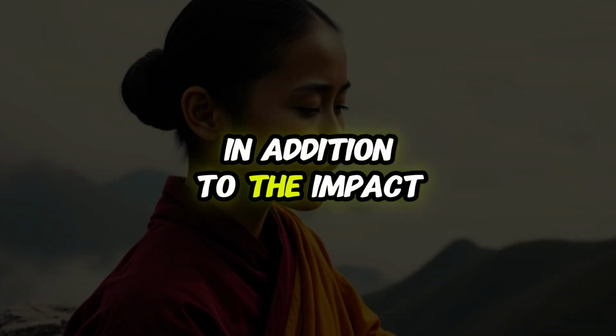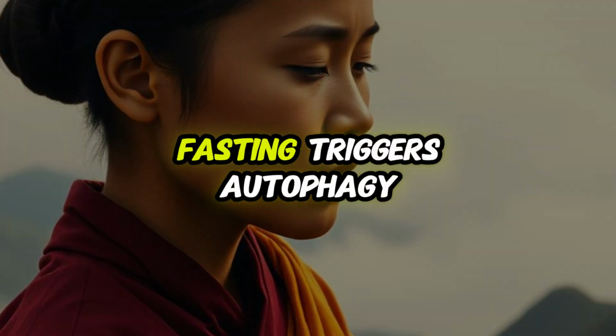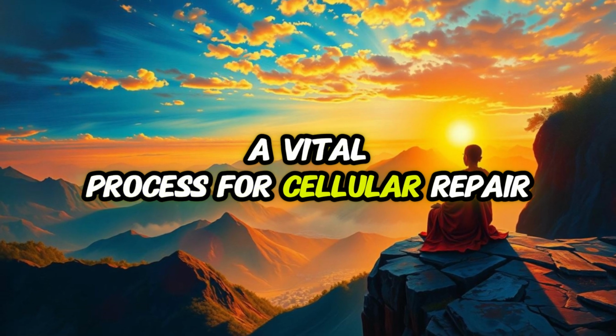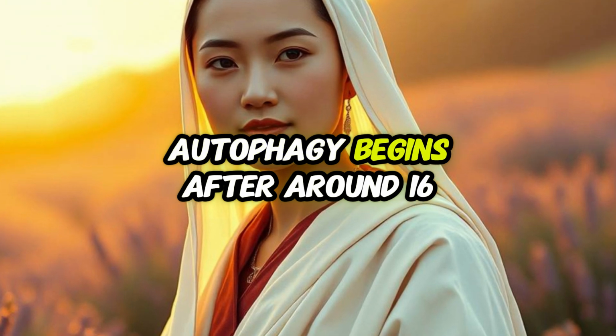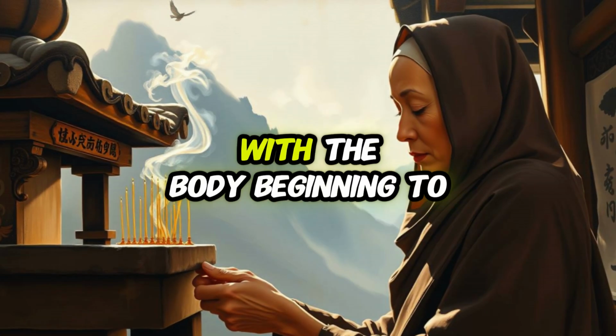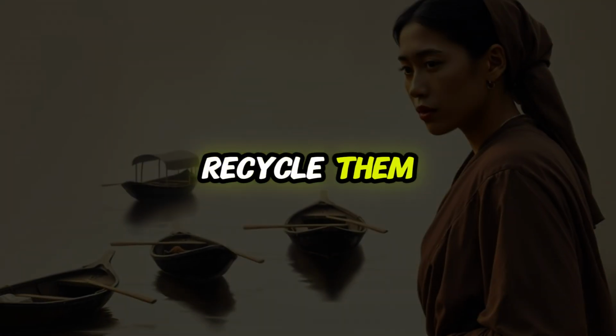In addition to the impact on hormones like growth hormone and insulin, fasting triggers autophagy, a vital process for cellular repair and detoxification. Autophagy begins after around 16 to 18 hours of fasting, with the body beginning to break down damaged cells and recycle them.